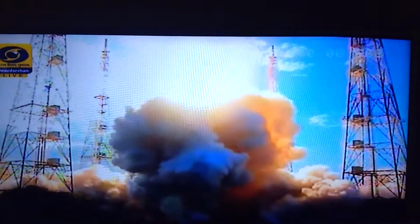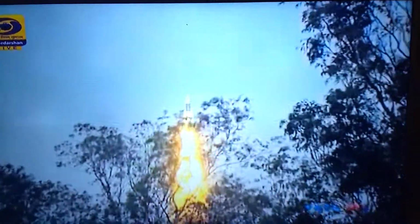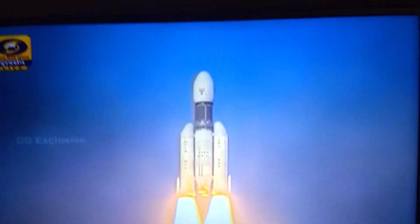3. Vehicle lift off. +4, +5, +6, +7. Lift off normal. Twenty seconds into the flight. First stage performance normal, indicated as +25 seconds normal.